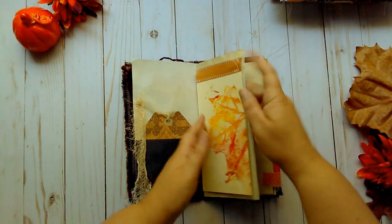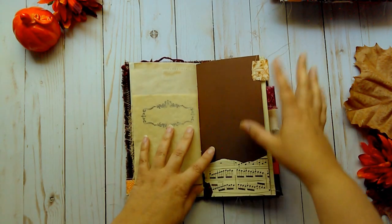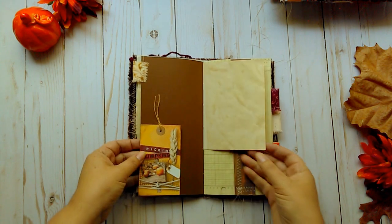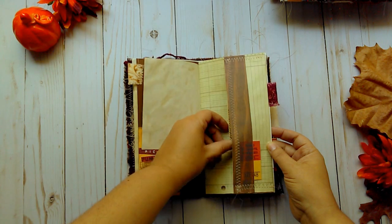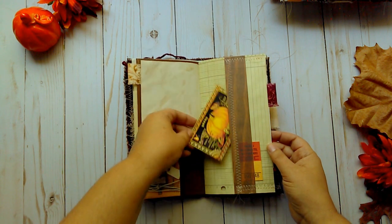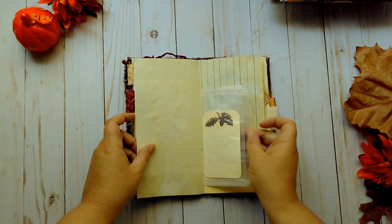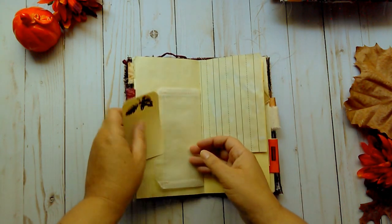And this flips up. There are tabs throughout on the side. I'm sure you could see. Pretty tabs. Some cardstock. This is a tuck spot. Another tuck spot. And in here is just a vintage image printed from Graphics Fairy of a pumpkin. And in this little tuck spot is a little tag. Got some stamping throughout. It's another vintage image on just some card for a journaling spot.